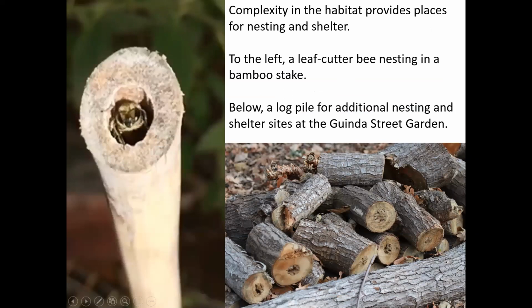And so we make our gardens more complex with log piles. This is at our Gwenda Street garden. And this was rotted out in the center here. One of my volunteers donated these. So that provides complexity and a lot of little niches for critters to get in there and hang out.